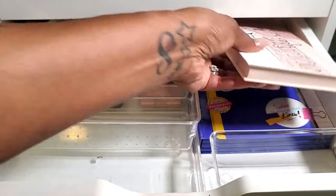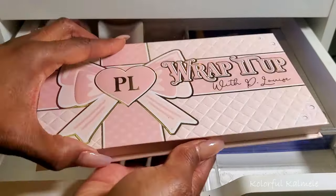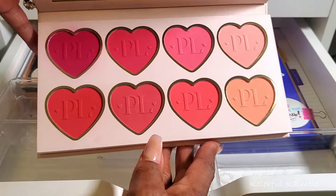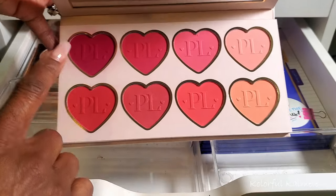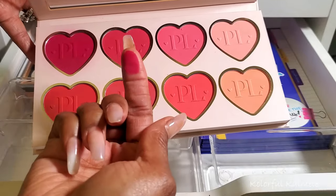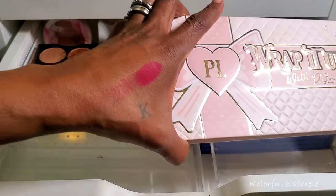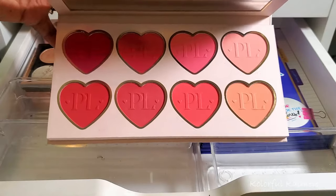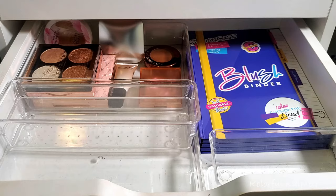This Wrap It Up from P. Louise. Oh, this blush palette is so pretty. Oh my goodness. Look at these blushes. It just screams summer to me. My favorite shades, beautiful corals. This right here is more of a plummy type shade. The camera is not really picking up exactly how the shade is. I think it's looking more red on camera, but it truly is more of a purpley fuchsia type shade. But honey, this palette, gorgeous, very pigmented, as you can see. I love it. Had a good time playing with that.